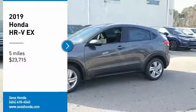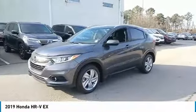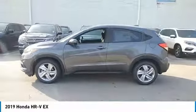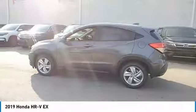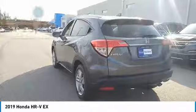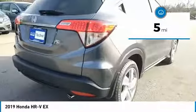Looking for the right vehicle? Check out the 2019 Honda HR-V. The HR-V has a good-looking exterior with a clean design. It comes with a well-tuned suspension and a handsome and flexible interior with tons of options to choose from and is priced below $25,000. This vehicle has less than 100 miles.